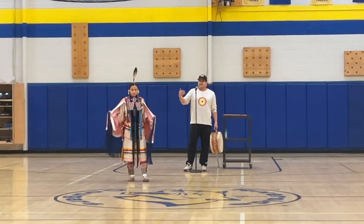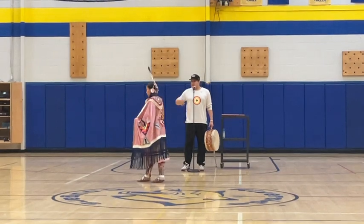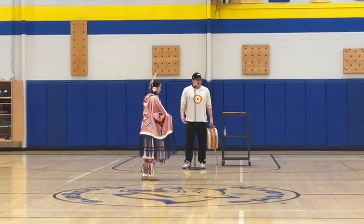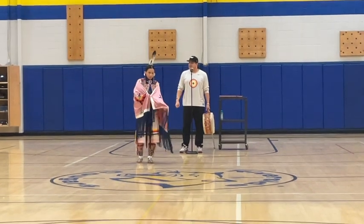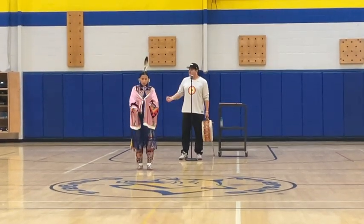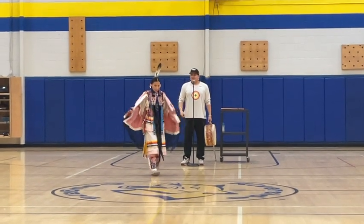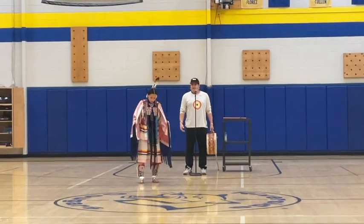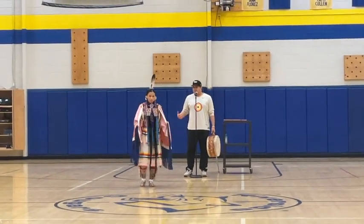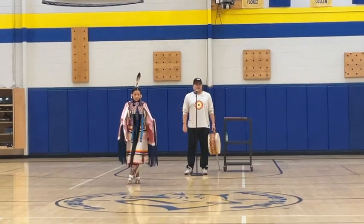And then you'll see on her cape that she's wearing on the back, you'll see the horse, everything coming back to the horse, followed with these dragonflies, because they always go hand in hand, the horses and the dragonflies. They're relatives of one another. And so this style, what you see, this is kind of like a retro look. This is what you would call the retro realm of fancy shawl dancing. And it kind of ties into modern style.